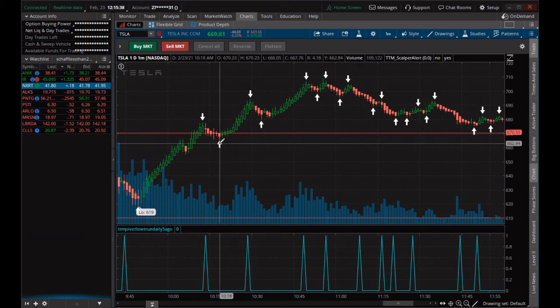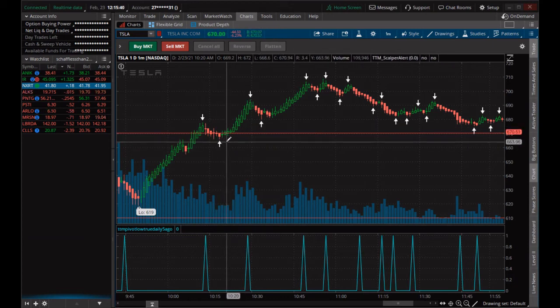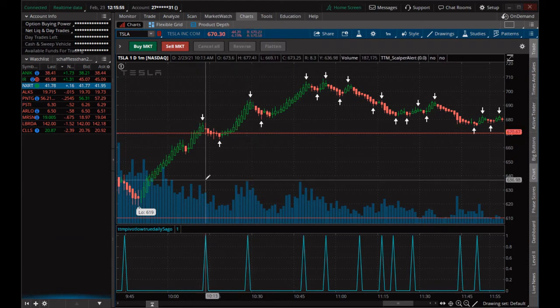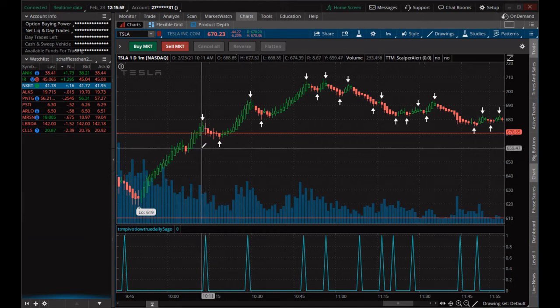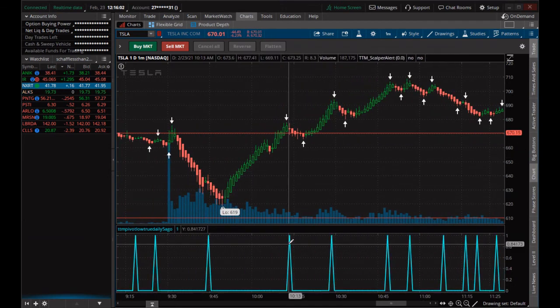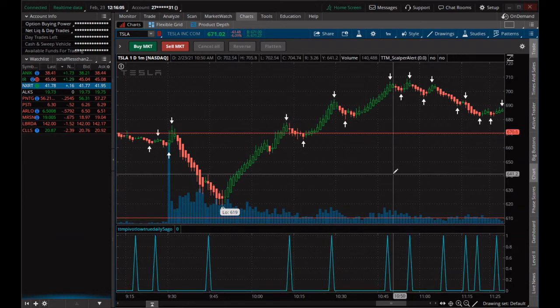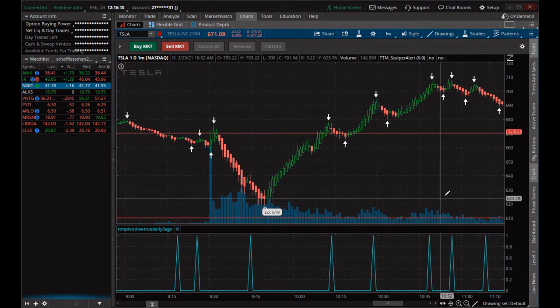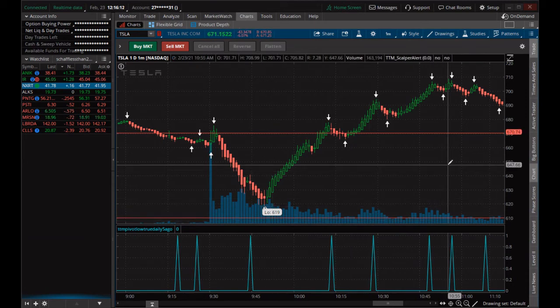TTM Scalper. 1, 2, 3, 4, 5. Okay, let's see. 1, 2, 3, 4, 5. Okay, it's accurate there. And see, it could be picking up the TTM Scalper up signal on a different time frame too. I've wondered about that. So here we are at Tesla again.